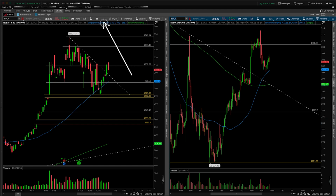On the left-hand side, we have the daily time frame, and on the right-hand side, the 30-minute intraday time frame. First things first, this will, of course, be an update. You can see our chart is already marked up. We've talked about it on the channel. I watch it closely intraday. The whole nine yards, you get the gist.